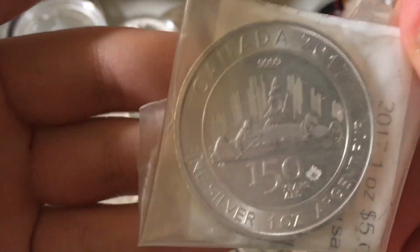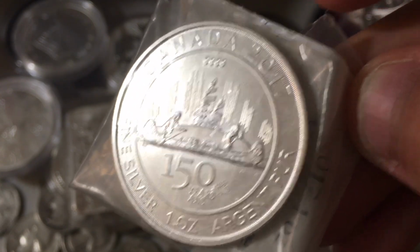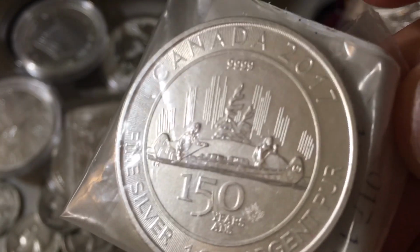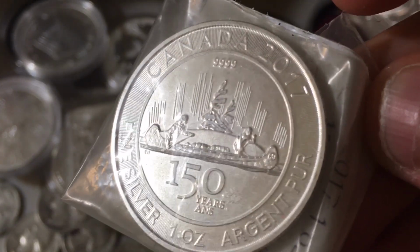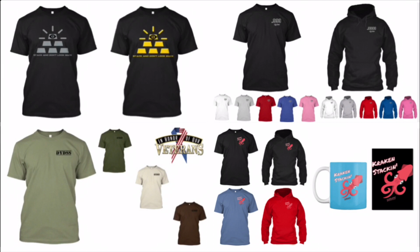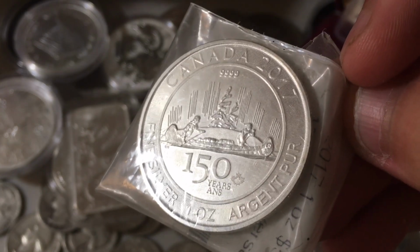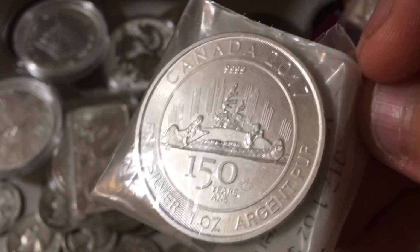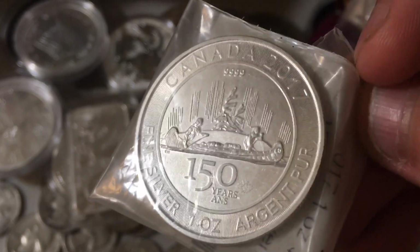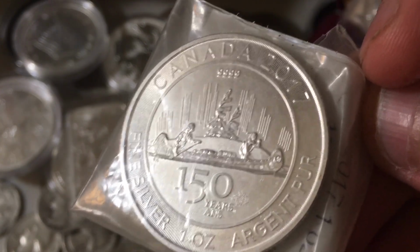Now, what's funny about this coin, before I go into the details about it, let me just explain how I got it. This is something I picked up during either Black Friday or Cyber Monday of 2018. That was my first full year of stacking, back when I was ordering more than half of the silver I was picking up online. I no longer do that because hashtag support your LCS. Back then, I was getting a lot of my silver online. Premiums were cheaper online than at my local coin shop, and I didn't really understand the importance of supporting small businesses to the max. I understood, but I didn't have a full grasp on the concept just yet.